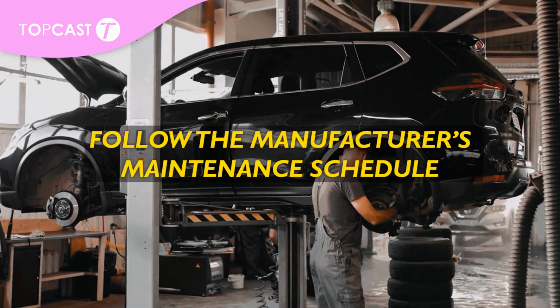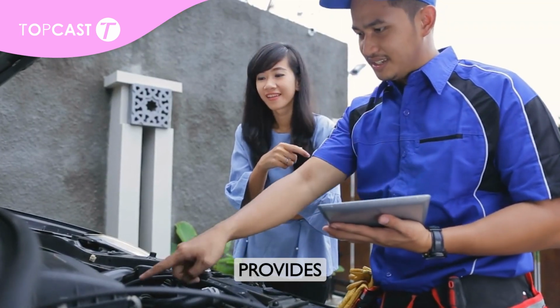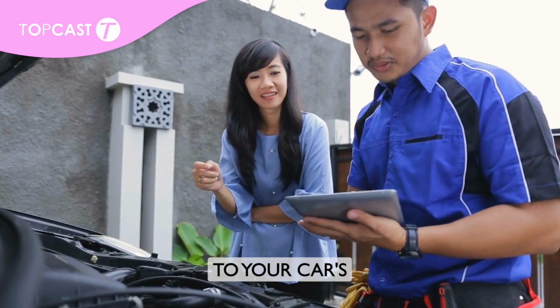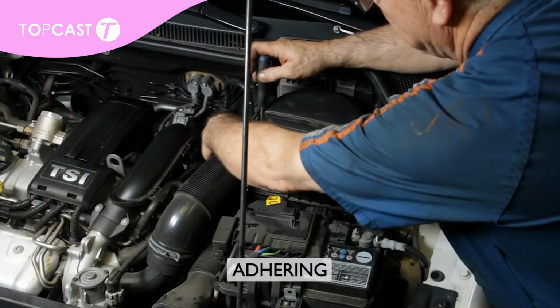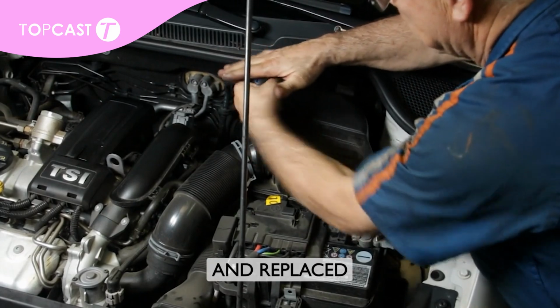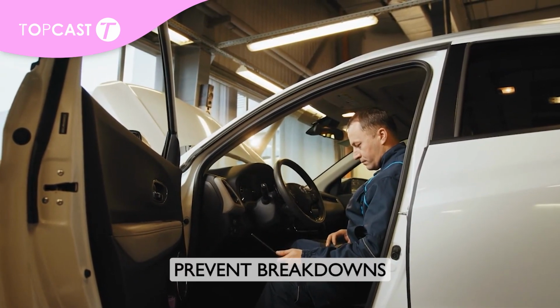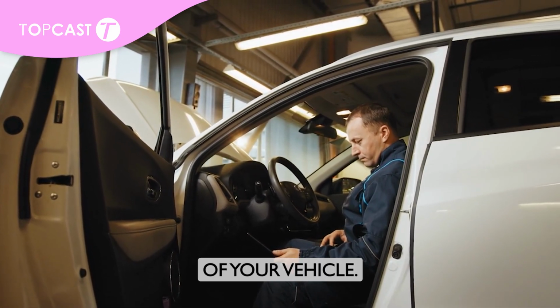Follow the manufacturer's maintenance schedule. Your vehicle's manufacturer provides a maintenance schedule specific to your car's make and model. Adhering to this schedule ensures all parts are inspected, maintained, and replaced at the appropriate intervals. Regular maintenance helps prevent breakdowns and extends the lifespan of your vehicle.